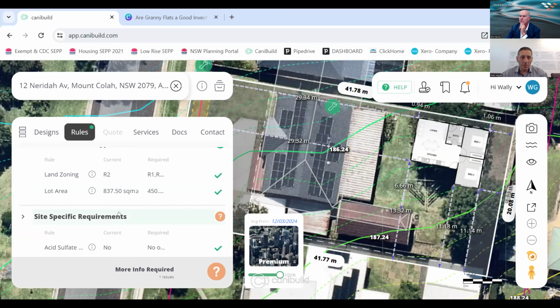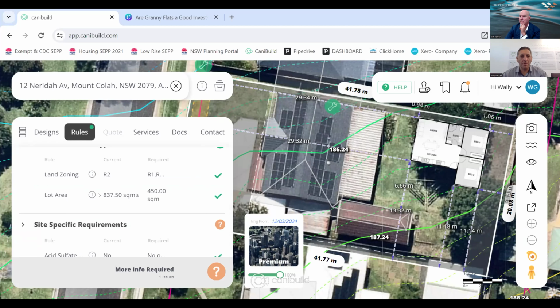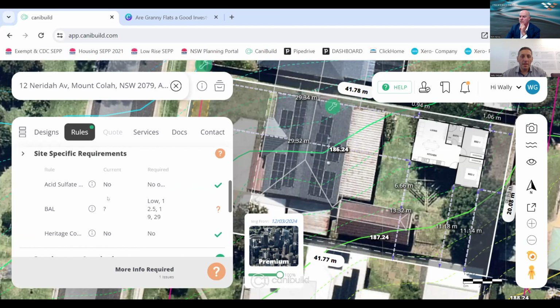We go into this table here. So it tells me every time you see a tick, it means it's complying. So we've met the land requirements, the lot areas, acid sulfate, not affected by that. Now it says Bell and it's got a question mark here. So it is a bushfire affected site.